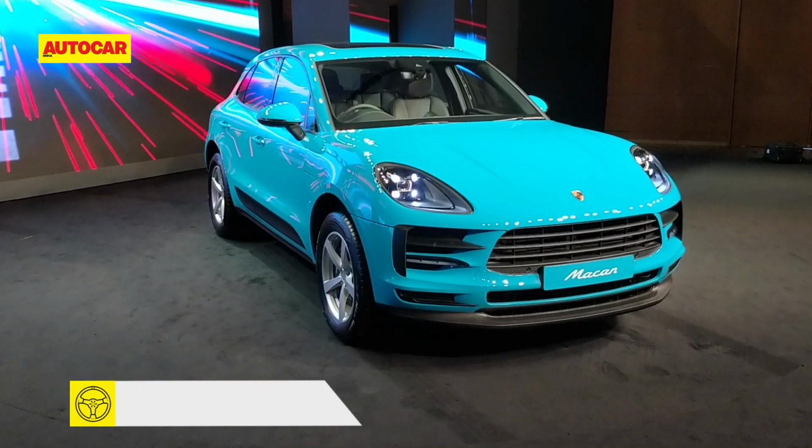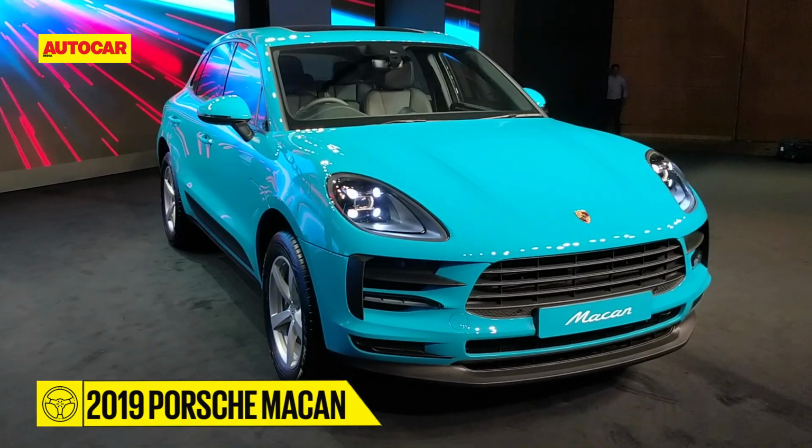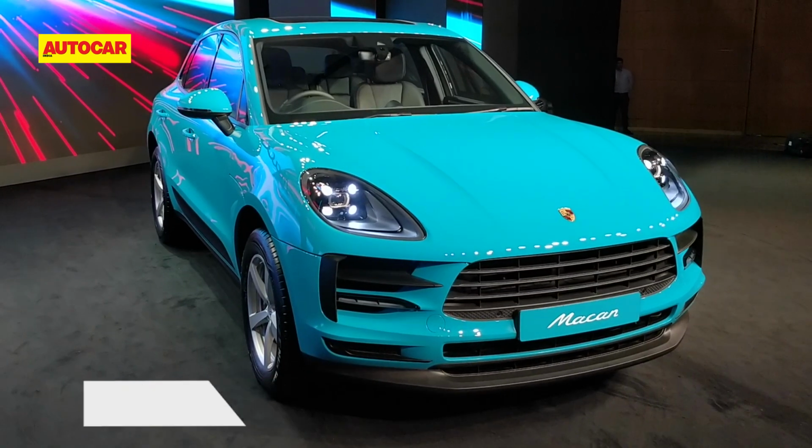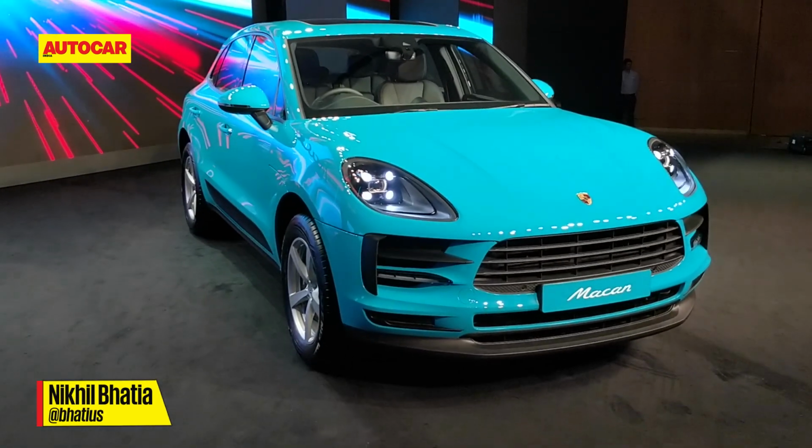Hi, we are coming to you from the launch of the facelifted Porsche Macan. It gets slightly revised styling on the outside, redone cabin on the inside, and a choice of new engines. Let's get to the looks first.